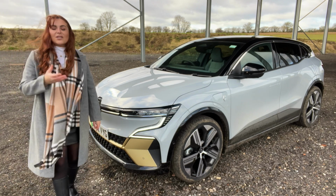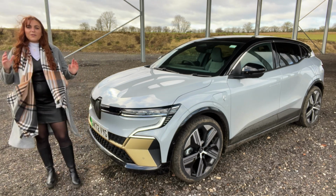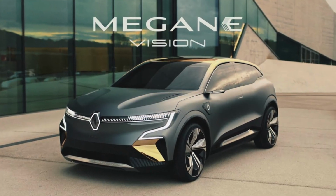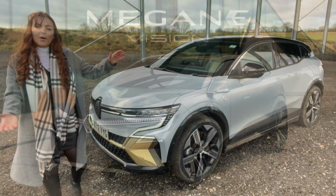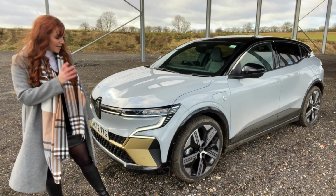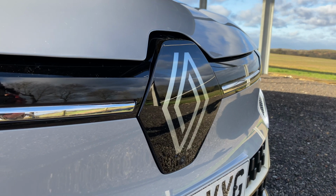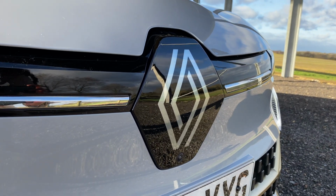The design is extremely striking. It was first revealed in 2020 as a concept, and concept cars sometimes really differ from the production models. However, this one has stayed very, very similar. You've got the brand's new sleek and stylish badge front centre.